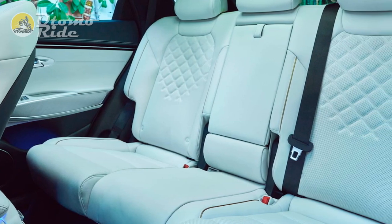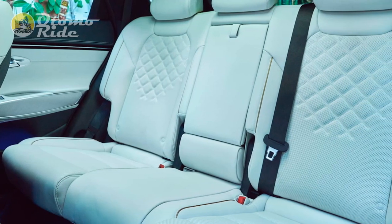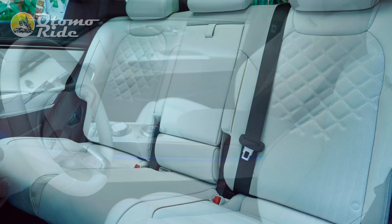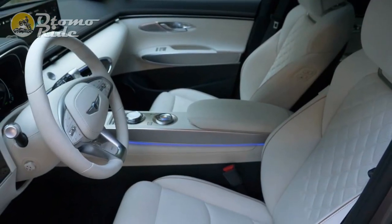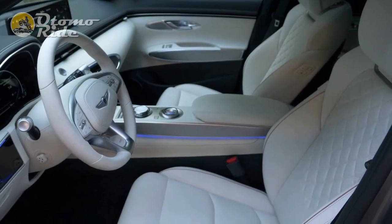Strong points: wonderful exterior contours, attractive front and back ends. Weak points: so-so visibility out the back.